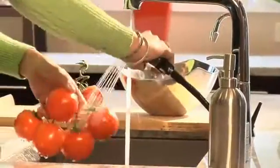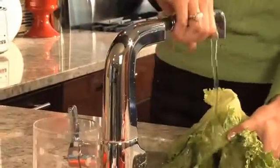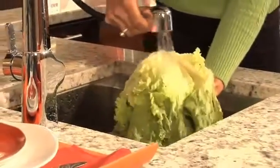On the main sink, we have a side spray with the Evoque faucet. And over in the secondary sink, it's actually a pull-out spray because it's a little bit smaller, but it's more handy for washing vegetables and things like that.